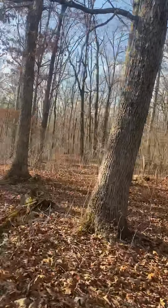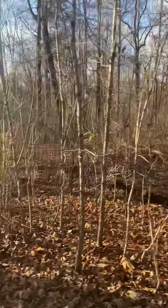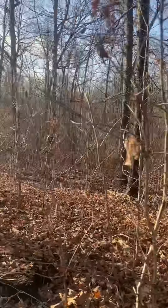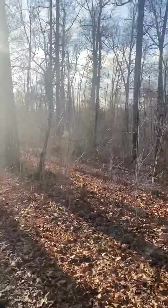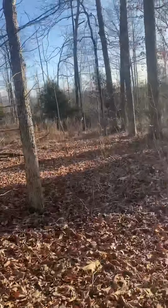Think this through. I should have just come through from the other direction. I might just go around that direction, take it down here and come back. Pretty country. Most of the leaves are down, most all the leaves are down.